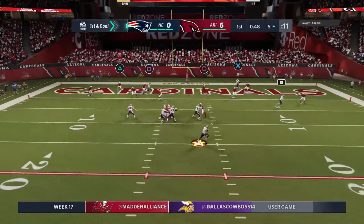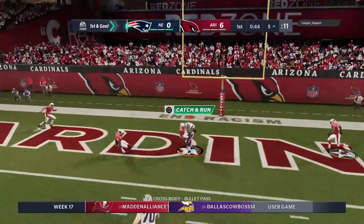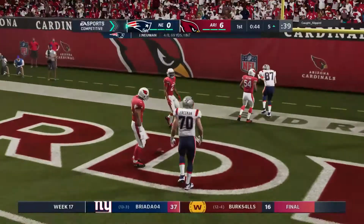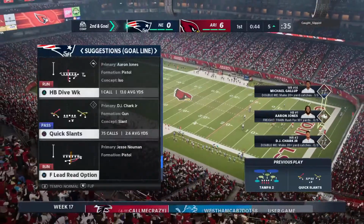They'll look to throw again. Escaping the pressure right. To the goal line, but it's incomplete. He was looking for Gronk that time, but it'll be 2nd and goal.